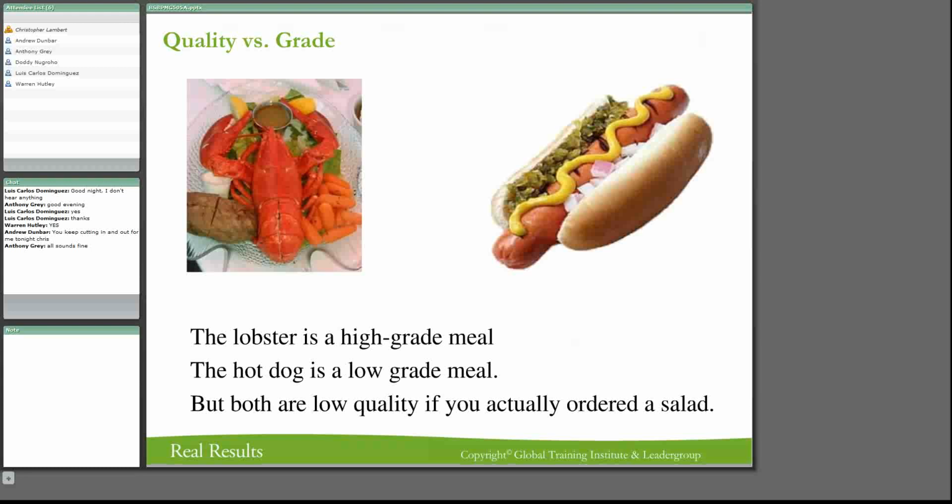Let's talk about grades first. Quality versus grade. It's obvious that a lobster is a high-grade meal. It's going to cost you a lot of money. A hot dog is a low-grade meal, but your hot dog could be high quality if that's what you wanted to get. But they are both of low quality if you actually ordered a salad and this is what came to you.